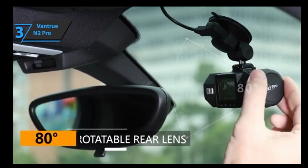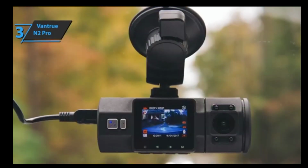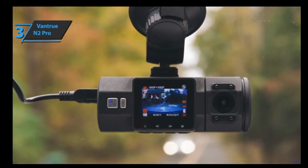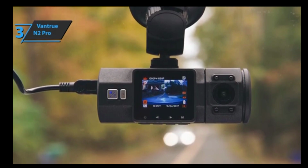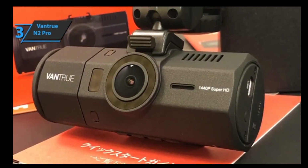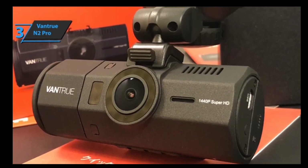A suction cup is included in the package, which is good news for those who don't want a sticky pad stuck to their windshield forever. The mount has its own USB port, so that the surveillance camera can be powered via this connection or directly from its own USB socket. A short USB cable is included in the box, as well as a long cable connected to a 12-volt cigarette lighter adapter with an integrated USB port.